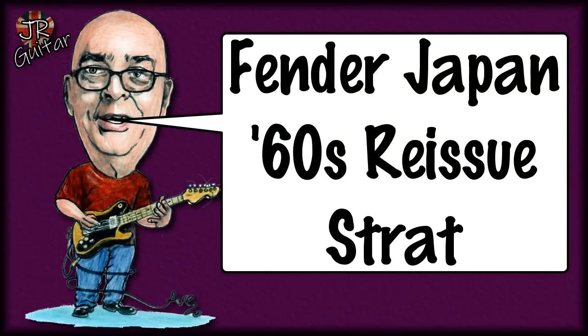Fender Japan 60s reissue Strat. Yes, this is much more my kind of cup of tea, or it was back in the day. I bought this guitar, or not this particular one, but one that looked identical to this, in, anybody on Teesside will know the Middlesbrough music shop that used to be next door to the swimming baths. Yes, I bought this in, I think, 91, and used this as my main guitar for a lot of years.